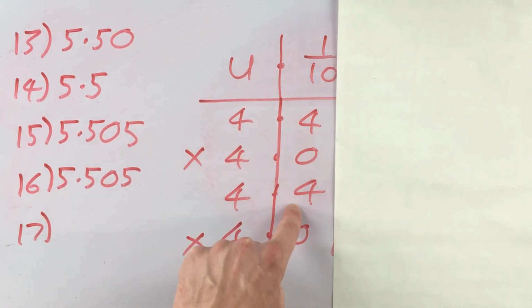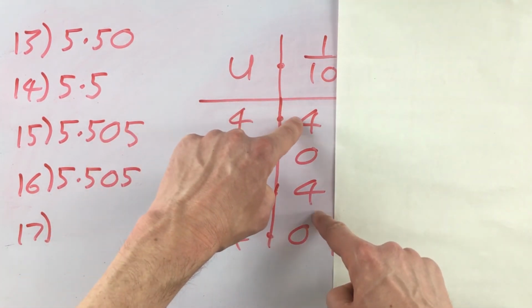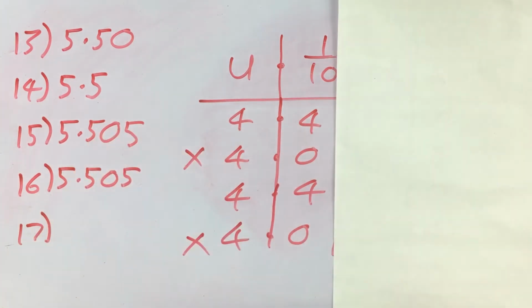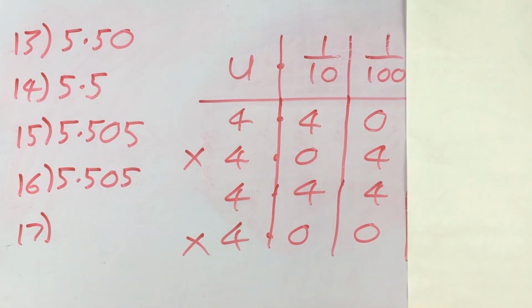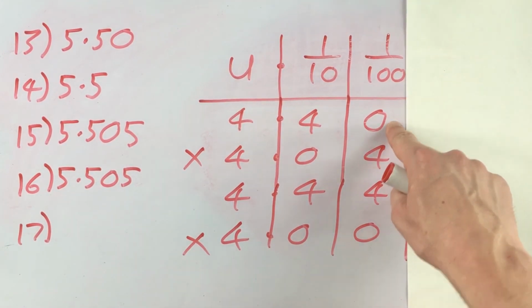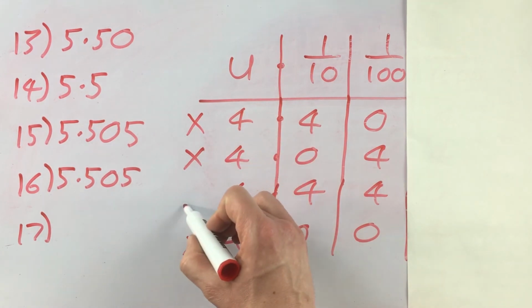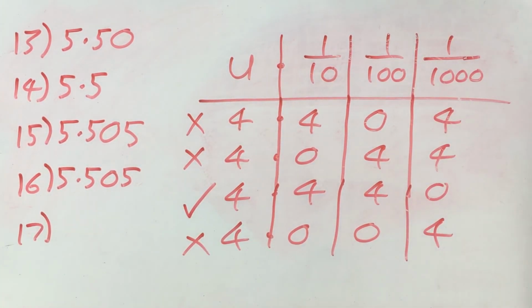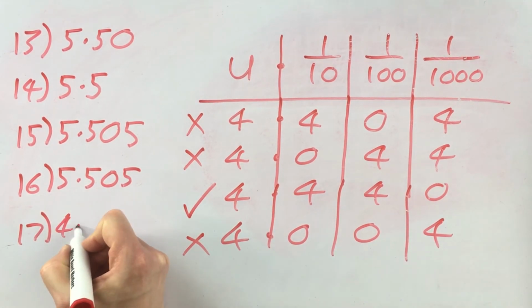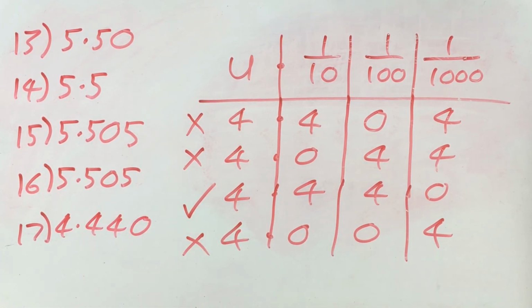This has 4 tenths, and this has 4 tenths. But because they have the same number of ones and the same number of tenths, then at the moment these two numbers are the same. So let's look to the hundredths column. And now we can see that this has no hundredths and this has 4 hundredths. So that is smaller and that one is the largest. It doesn't matter what's in the thousandths column, it's irrelevant. 4.440 is the biggest number.